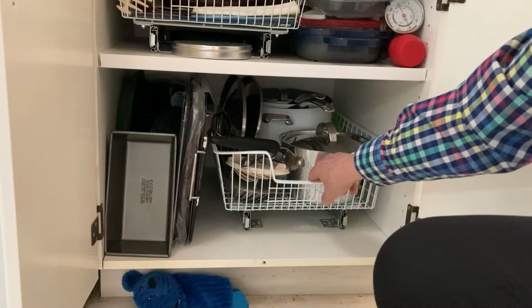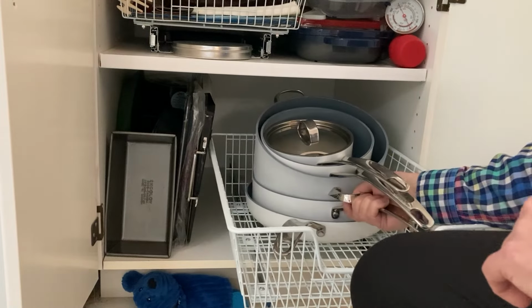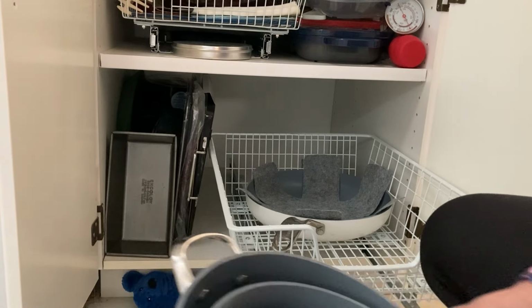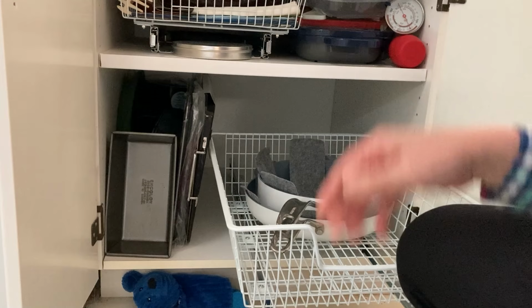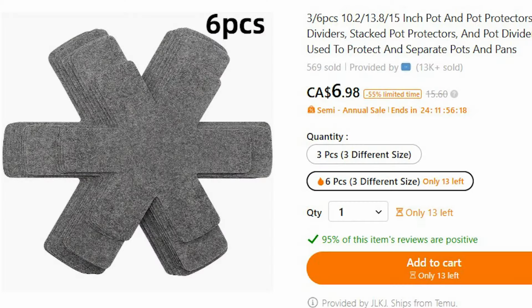Okay, let's try these pot holder things. Okay, so as you can see, I've got all my pots stacked into each other. They're all touching the surface of each other already. I feel better about this. Using the first big ones. Okay, so yeah, I think they'll do what they should. And they're still working just fine today. Plus, they were a lot cheaper on Temu than even at a dollar store.